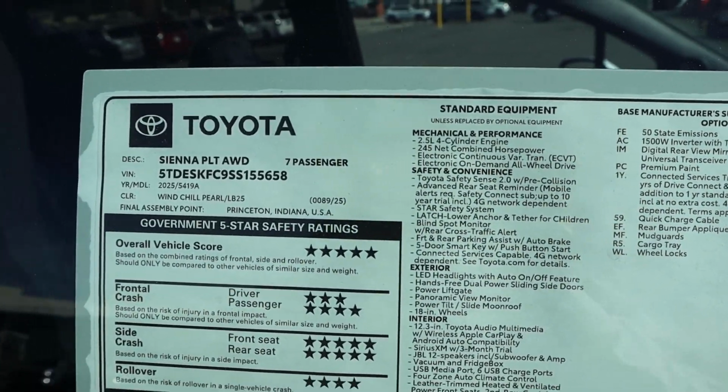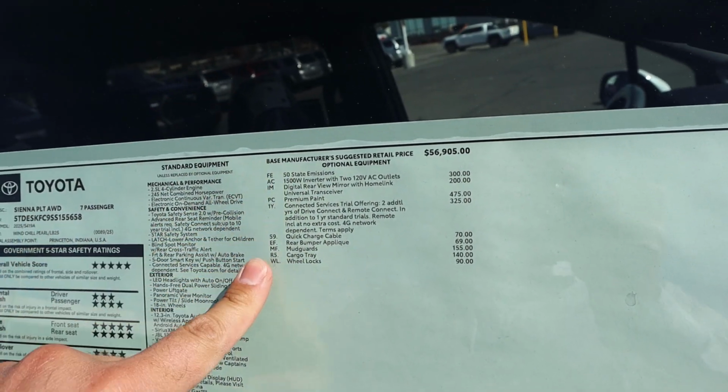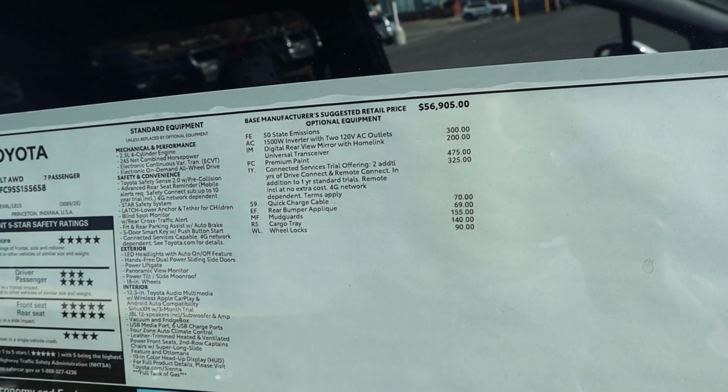So let's take a look at the window sticker. 7-passenger Sienna Platinum. Some of you might get a little bit of sticker shock. Minivans have gotten expensive though. Most everything's standard, but there are some options added to it, as you can see. But most of the cool stuff is standard equipment.